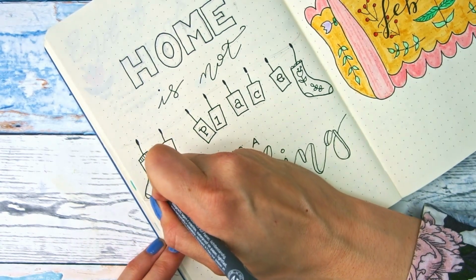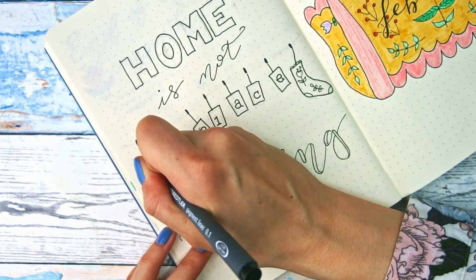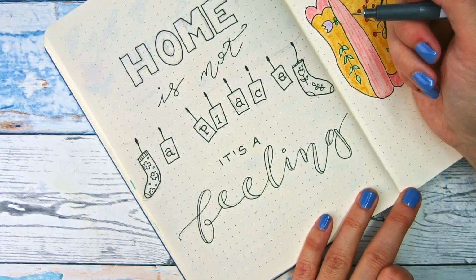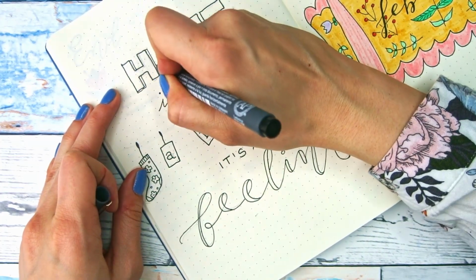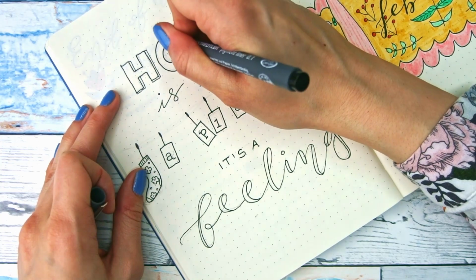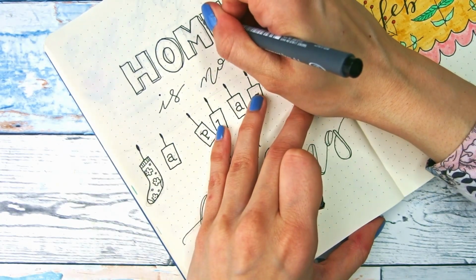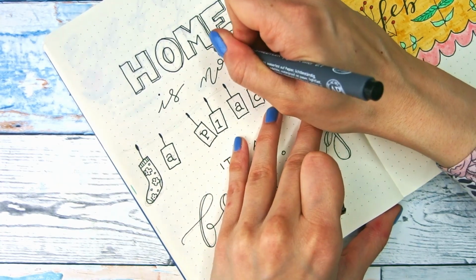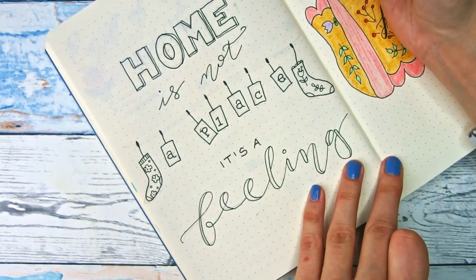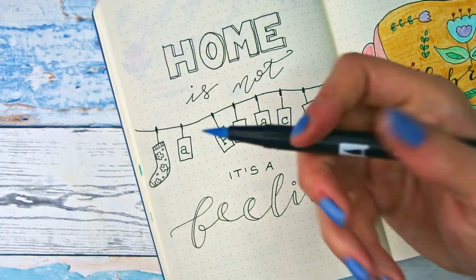And just in case you are new to bullet journaling, I just wanted to mention that a bullet journal as a planner or a method of planning definitely does not have to be artistic or doodly. You don't have to do lettering. You don't have to use any colors if you don't like to. It's actually the way Ryder Carroll, who is the creator of the method, presents it. It's actually very minimalistic.